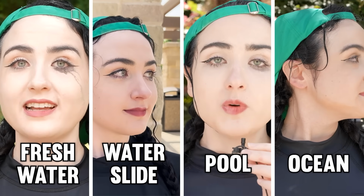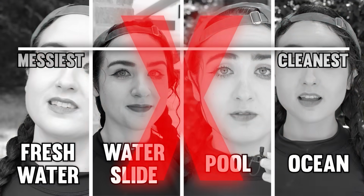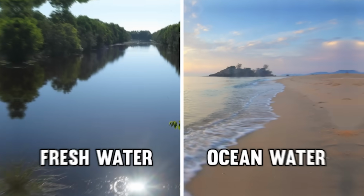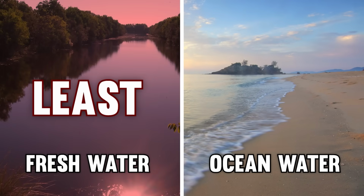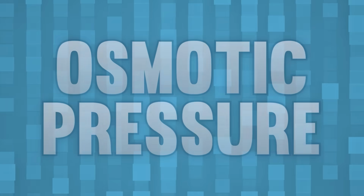Now, if you're looking at this and think it's a scale of messiest makeup to cleanest makeup, you'd be wrong. This is actually a scale of how much stuff is in our water. Fresh has the least and fish water had the most. And this was the answer we had been looking for. It all comes down to a thing called osmotic pressure.